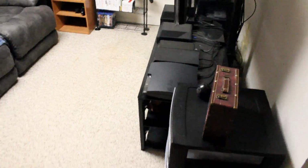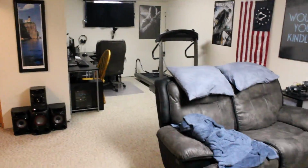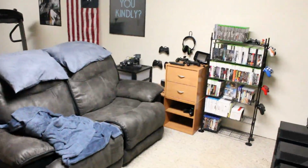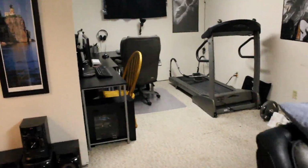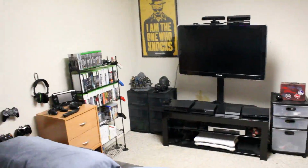As you can see, it has changed a lot since last year, just because of the redesign, I guess you'd say, just because of me moving everything. But I like it this way better. I just really do. I like having kind of my workstation in one little area over here, because it has the wall there. So it's just kind of one little area right there. And then over here I just have the TV and everything.